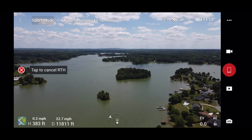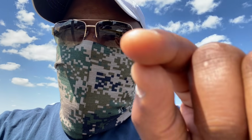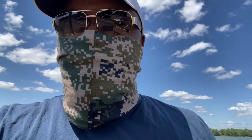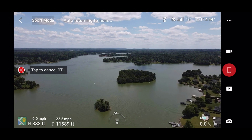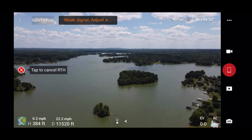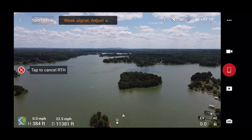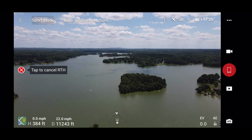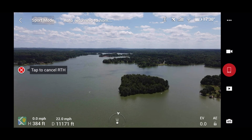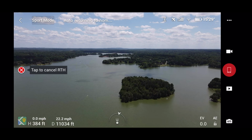Woo! Man, that was heart-wrenching. I thought I had lost that drone. Wow. Yep, it is coming back slowly but surely. Weak signal. Yes, yes. This is one frightening range test right here. But everything seems to be working properly.